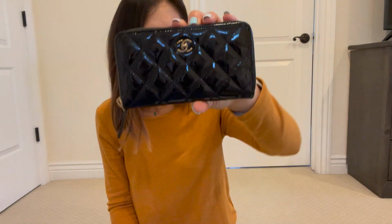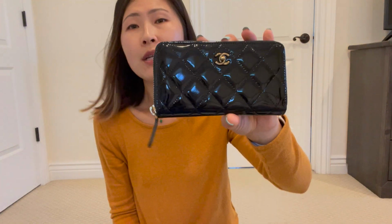I mean, the zipper is very smooth. I think this was a pretty great deal. I got this one for $625 on Fashion File. So all these pre-loved items I've gotten, they were all purchased last year, again 2020. So quite happy about this.